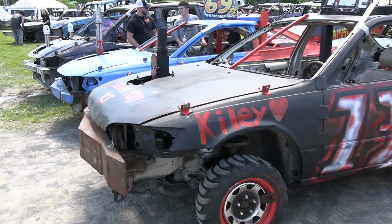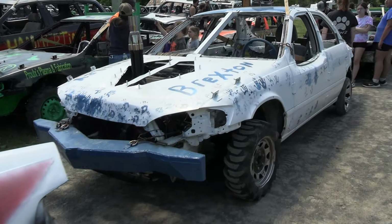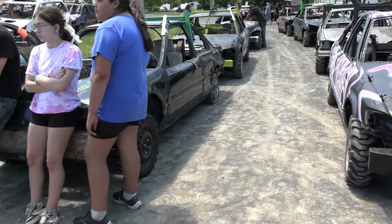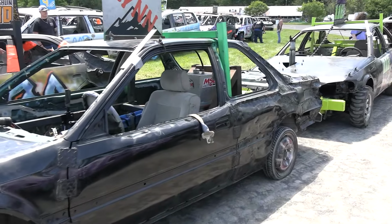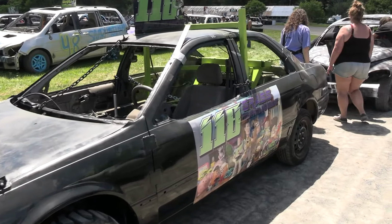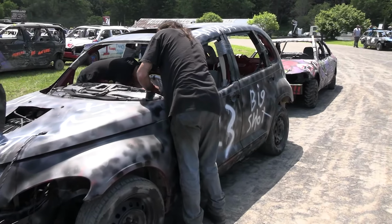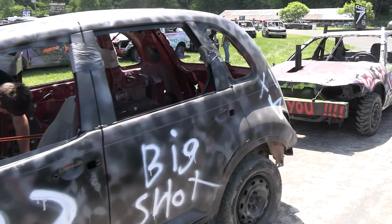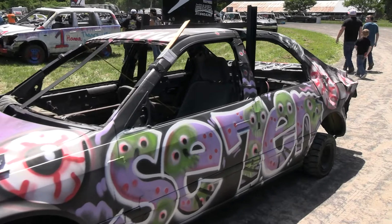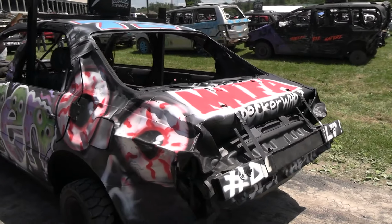Alright, this says Econ Compacts Heat 3. I know there's got to be more cars than these for these heats because they're all completely filled and full. But we'll catch them in the lineup, I'm sure.